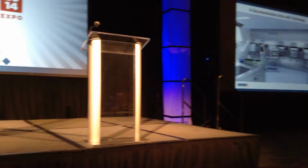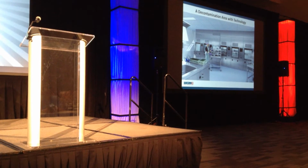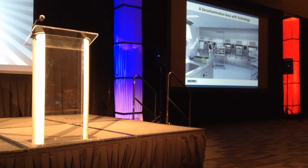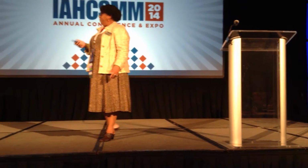So here I have a decontamination area with some technology. The young lady looks really, that's a beautiful setup. I'm getting ready to build a new hospital and I'm taking pictures and saying, this is what it should look like. But I know within my budget, they're going to not let me have all of this.